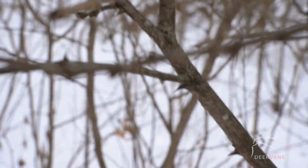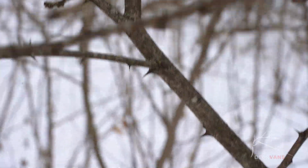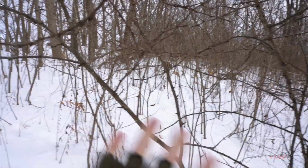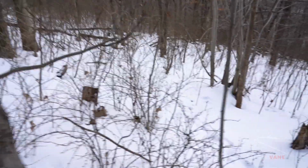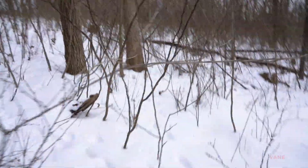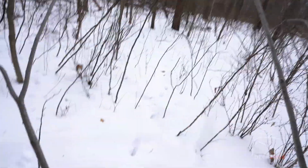This stuff is nasty. These spines that are on this are not fun, and that's what all this is. So I'm gonna go this way, try to break off, maybe find a different way through here. Looks like a deer thought the same thing.